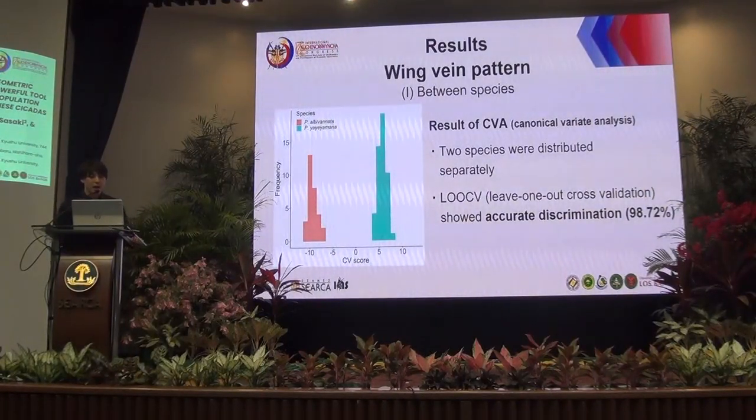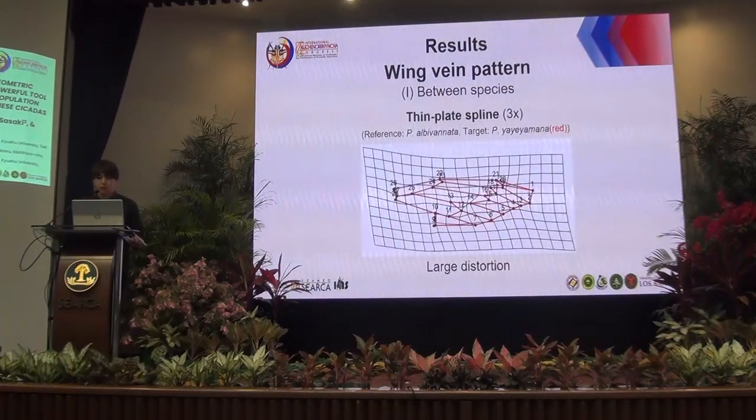It showed a high accuracy of 98.72%, suggesting almost perfect species discrimination. The thin plate spline, which shows the variation between the two species, showed large distinction. It suggested that these two species are largely different in the wing vein.